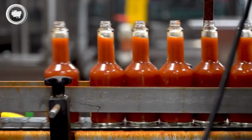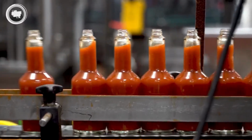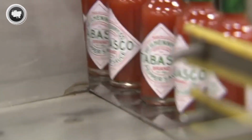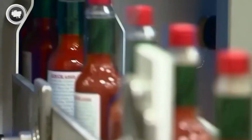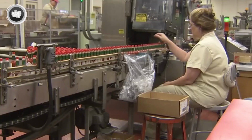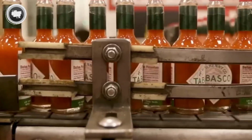Once filled, the bottles are capped with their signature red tops, giving them the look recognized all over the world. Then they move down the conveyor for labeling. Every label is printed in one of 22 languages to match the country it's being shipped to. A decorative neckband is added, followed by a clear plastic shrink seal that serves as both decoration and tamper protection.